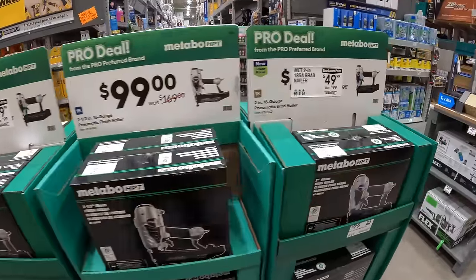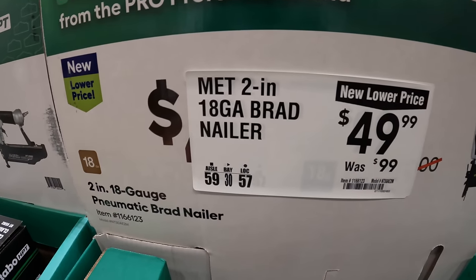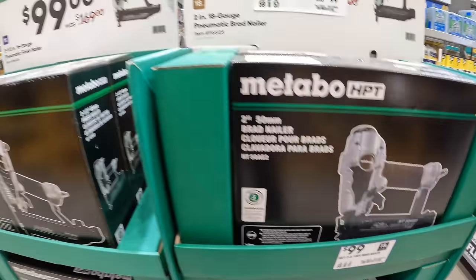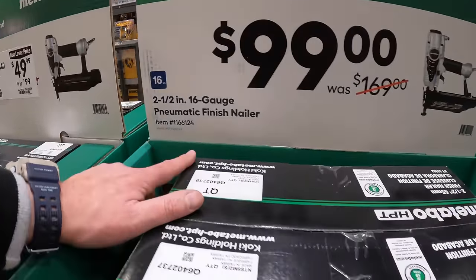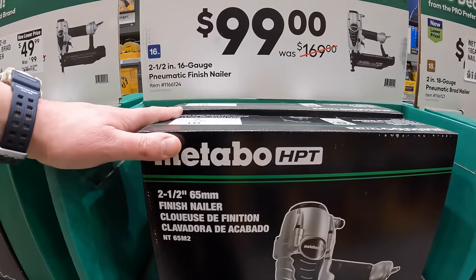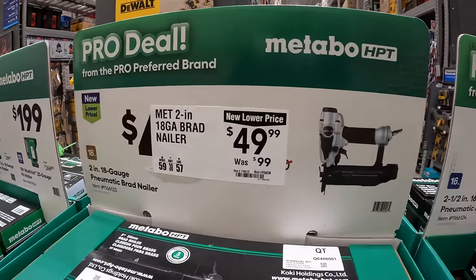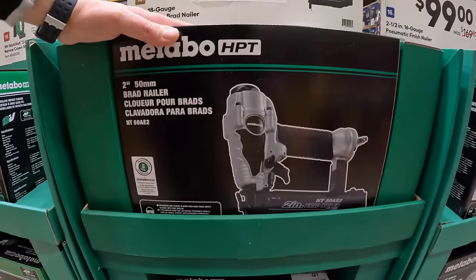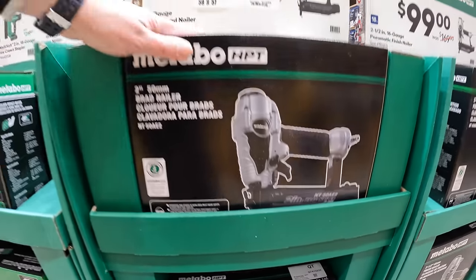Metabo has for $49 the 18-gauge brad nailer, 2-inch. $99, they have the 2.5-inch 16-gauge pneumatic finish nailer. $49.99, was $99, for their 2-inch 18-gauge brad nailer. We might have seen that one already.